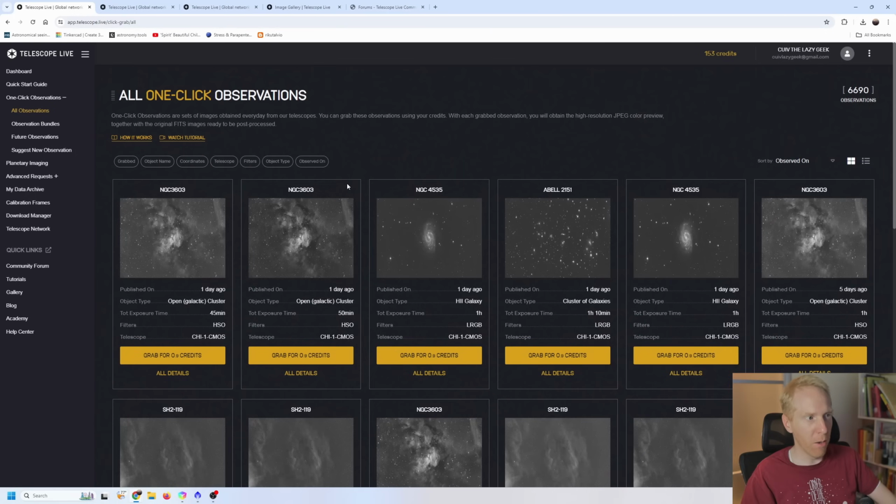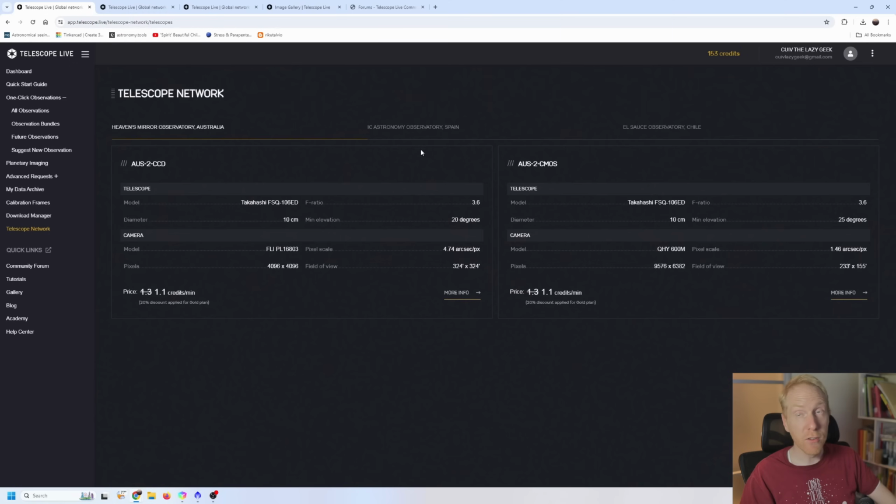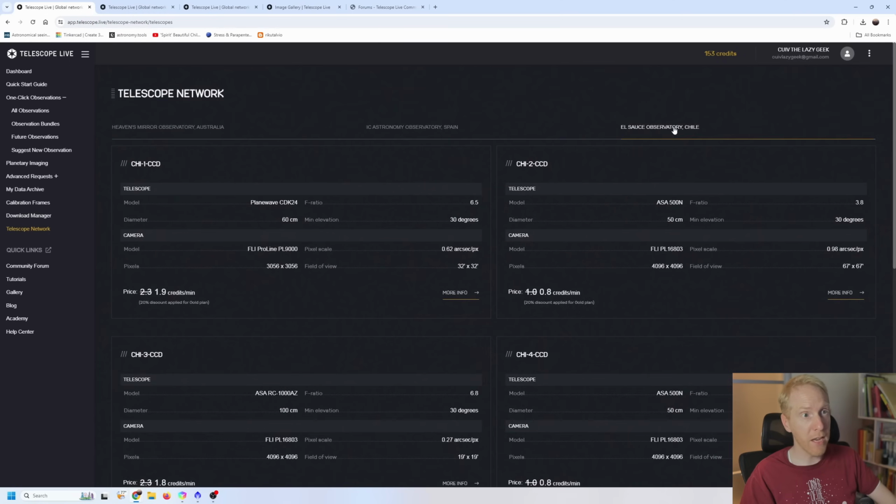Each one-click observation is basically 1 hour or around 1 hour of data from those very dark sites. And you can see that they get added quite often. Like the most recent one is 1 day ago, before that was 5 days ago, etc. And they are taken via the telescope network that they have available across Australia, Spain, and Chile.